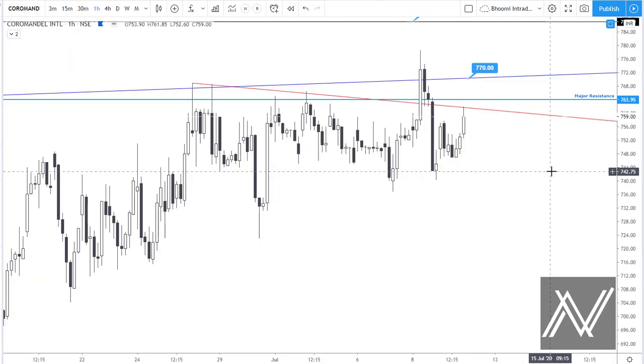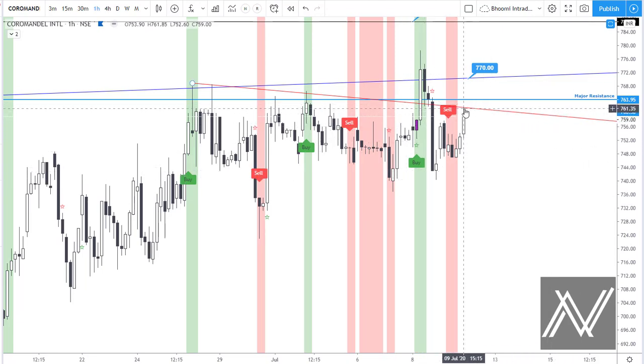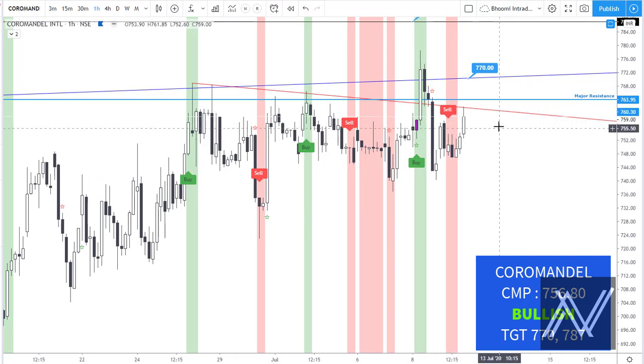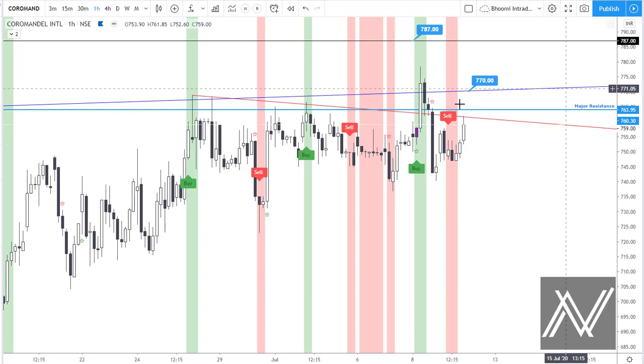So let's jump to the second stock, that is Coromandel. Here again, I have a bullish sentiment. Right now, it is back at the line. One very important and interesting thing, just like yesterday: there is one more harmonic pattern which has finished in Coromandel on the daily time frame. I'll show you that also. But first, for the intraday one: if there is a breakout of the 762, 761 range, 762 precisely, and a very major resistance of 763.95, this blue line you can see here, we will see 770 initially, and then 787 in Coromandel on the buy side.